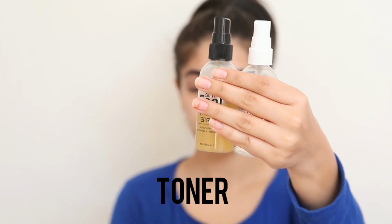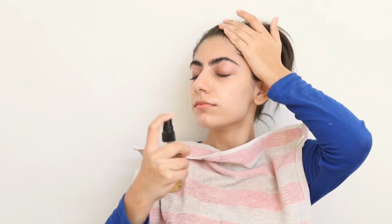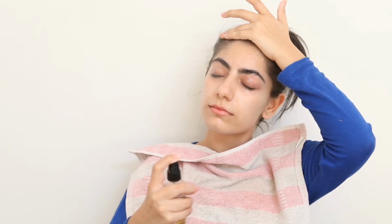Next I'm going with two toners. I'm not showing you the bottle because I have made my own toners and filled in some other bottle. These are rice water, rose water and green tea toners that I have made myself. They are completely natural, soothes your skin a lot, tightens your pores, and I'm just massaging it into my skin. Just makes your skin baby soft.